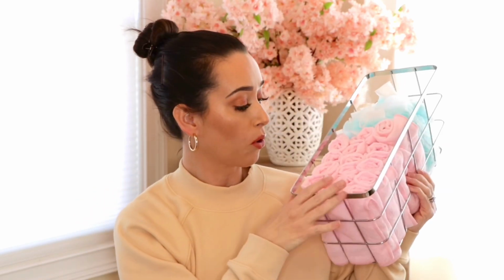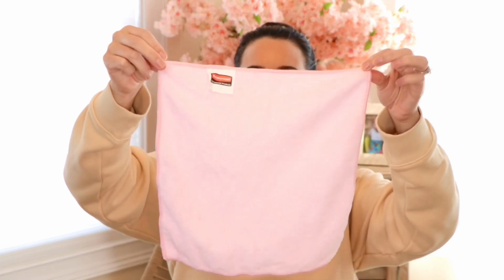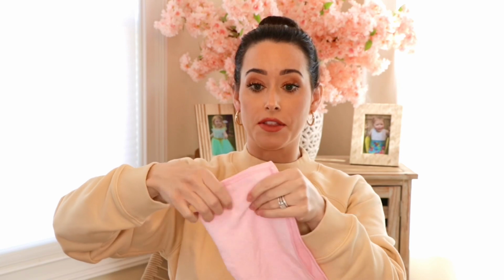I love them. Next up, I needed to get some new microfiber cloths for my kitchen and I wanted to get pink ones. So I found these pink ones from Amazon. They are by Rubbermaid. They're the 12 by 12 square for cleaning. They're so pretty and they do such a great job. I use them for cleaning my counters, for wiping down my stainless steel with my favorite stainless steel cleaner, wiping down my cabinets in the kitchen, wiping down the faucet hardware. And they work really, really good at cleaning mirrors too. They don't leave any little fibers behind. And the color is just so pretty. So if you're into pink and you're into cleaning with microfiber cloths, check them out.